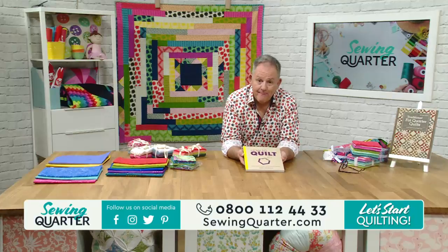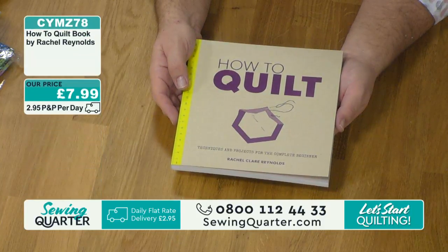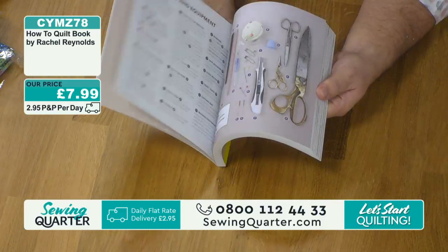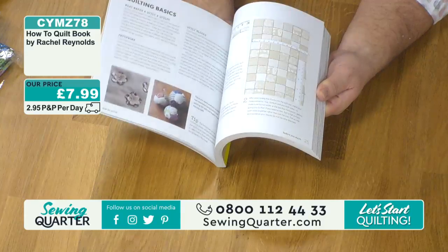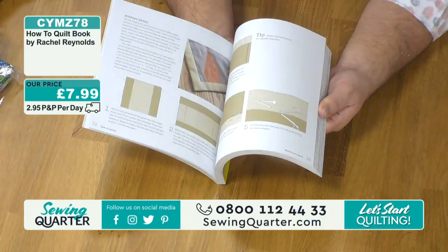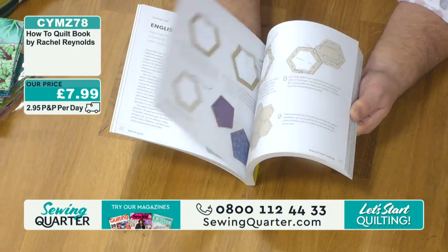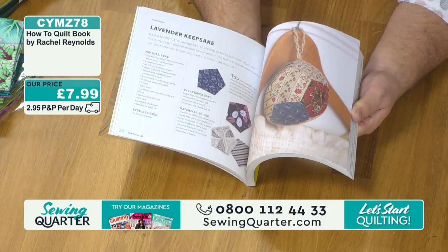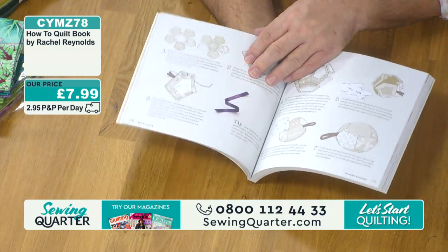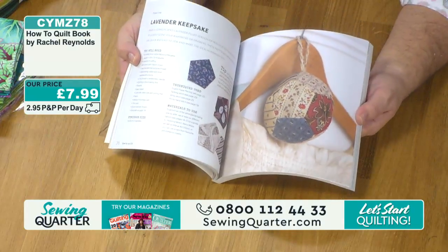How to Quilt. If it's your New Year's resolution to start, this is Techniques and Projects for the Complete Beginner. And again, it's got everything you need to know about your tools, about your fabrics, about sewing bases, hand stitching, machine stitching, quilting basics. So a lot of the book is all about that. And then you go on to techniques and projects like English paper piecing, which is coming up in the 10 o'clock hour. And then what they do is they show you how to do a technique. Oh, sorry. And then they make a project of what to do with that technique. So that's a lavender ball.